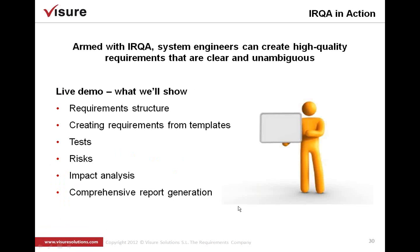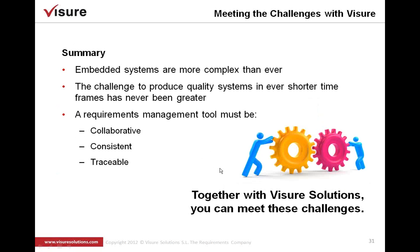So we believe, armed with IRQA, systems engineers can create high-quality requirements. That's what we're all about, and we've shown that to you, and you've seen these particular entities in here as well. Again, there's a lot of other things that IRQA also provides, but we didn't have time to show all of those great things, so hopefully you'll be interested enough to ask us for some more information about that.